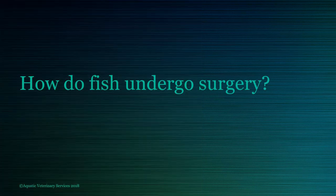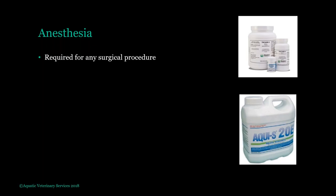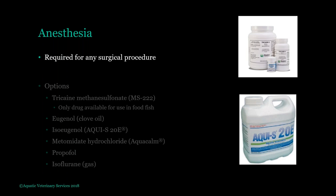So how do fish undergo surgery? I'm sure many of you have either had surgery yourself, you've had family members go through surgery, or maybe even a pet. So obviously, for most of these fish, if not all of them, you're going to require anesthesia. And this is going to be required for any surgical procedure that we do.